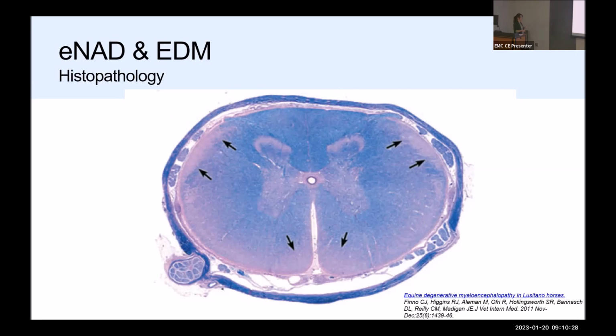So everything should be this nice purple color, but where there's loss of these functioning axons, there's symmetrical pink staining. And that's evidence of EDM. And those are the spinocerebellar tracts that, again, control motor input to the forelimbs and the hind limbs. This image is from a paper from the Finno group of Lusitano horses with EDM.